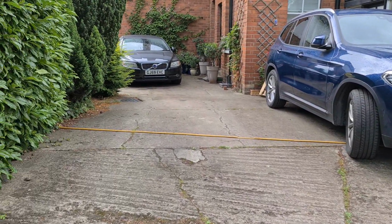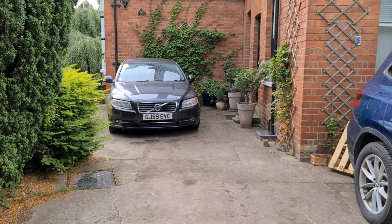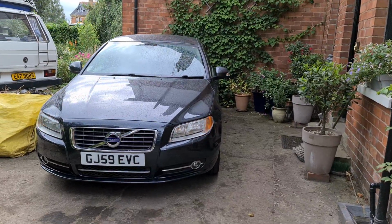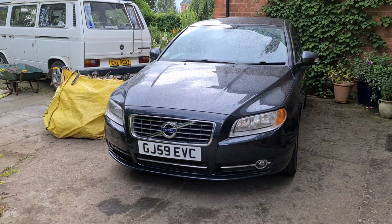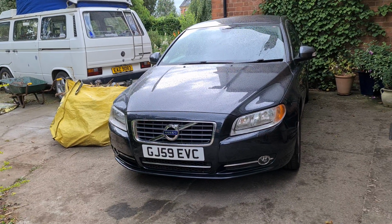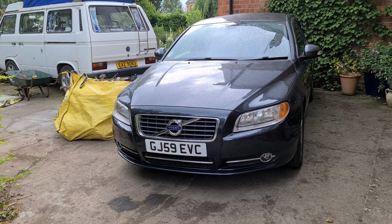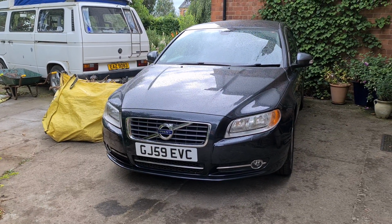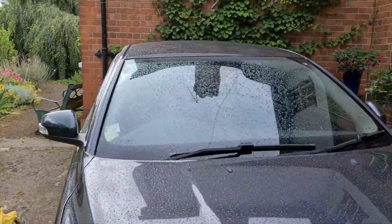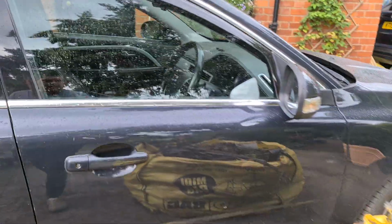As you can see, we'll start off with the Volvo, because obviously this is a Volvo channel. She's sitting there just fine. This has pretty much been used the most out of all the cars during lockdown. It's my car, so I've been using it to get places quite regularly. I think I've probably put 2,000 or 3,000 on it during lockdown, so it's definitely been well used. In terms of mileage now, this car has just crept over 88,000.